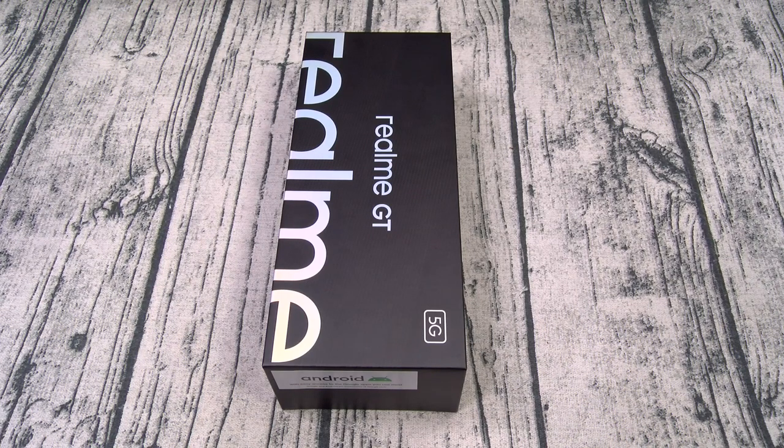Now for the processor, you got the Qualcomm Snapdragon 888 with the Adreno 660 GPU. Now what does that mean in English? Flagship specs, bro. Now you got 8 or 12 gigs of RAM, 128 or 256 gigs of storage, no micro SD card slot for expandable memory. Now it's running Android 11 with Realme UI 2.0 skin on top, which is basically ColorOS.